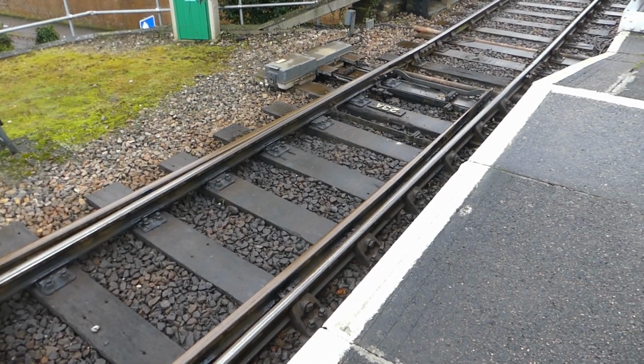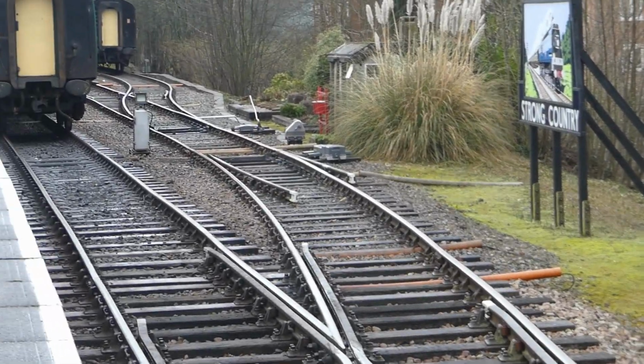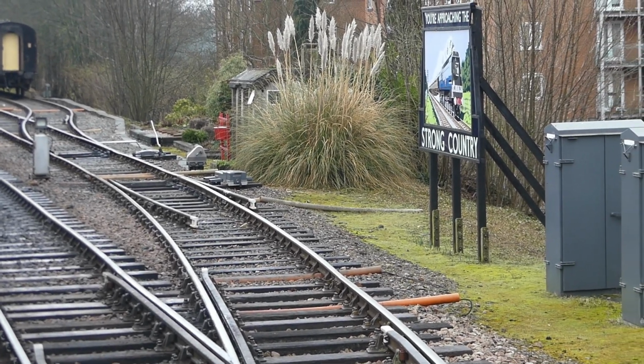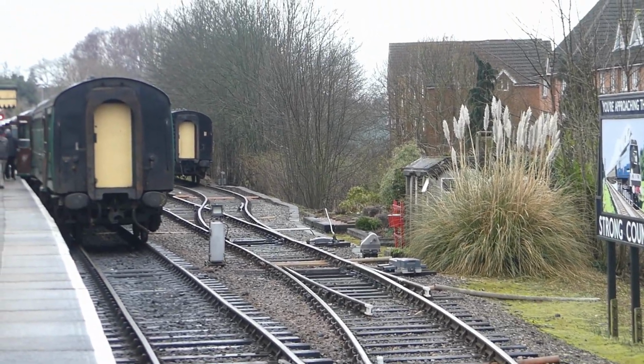They're going to change in a minute. Oh, here we go. Point's changed. And the catch point has changed up there as well. This is a catch point, and that means it's a safety measure, so that if a train goes over that point when it's set the wrong way, it'll come off the rails rather than damage other railway infrastructure, I think is the idea.